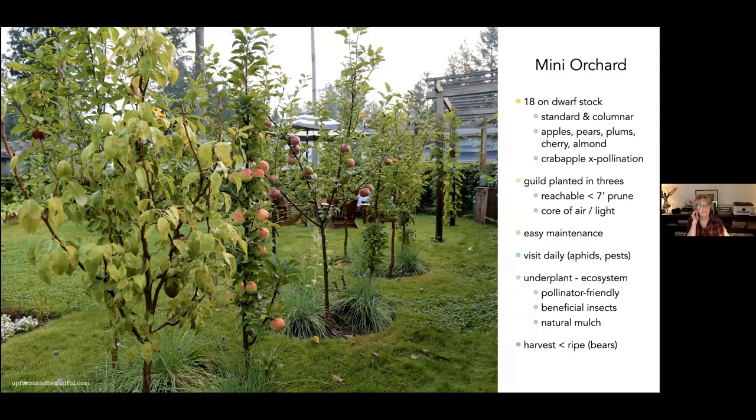Also, a good idea is to underplant them with beneficial plants that are pollinator friendly or attract predator insects, like say lacewings that might come and eat the aphids the apples might get, or ladybugs, things like that. We'll talk a little bit more about underplantings because I get a lot of questions about that. But we have 18 dwarf fruit trees. We've got columnar and standard apples. We have pears, plums, cherries, an almond and a crab apple, which helps in the cross pollination.